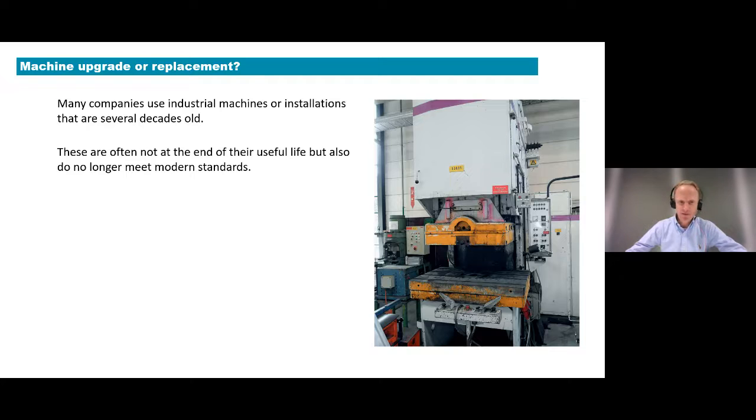Maybe you recognize it. You're working for a company where you make use of machines that are maybe 10, 20, 30 years old. These machines have not yet reached the end of their useful life, but they also do not fully meet the current modern standards when it comes to energy efficiency or sensors or other functionalities. So at some point, the question might come up: do you upgrade the machine or do you replace it? In the next 20 minutes, I would like to show you that in some cases, upgrading an outdated machine is relevant and might be a good option for your case.